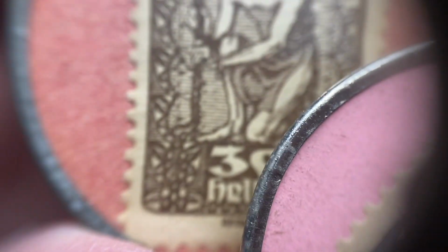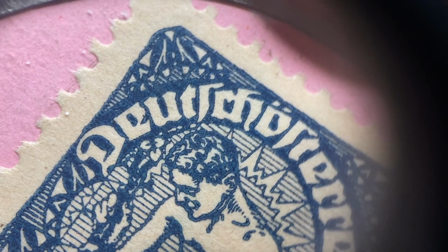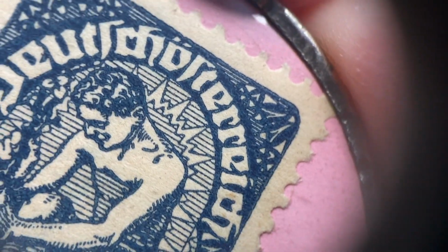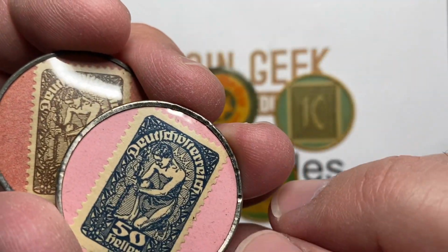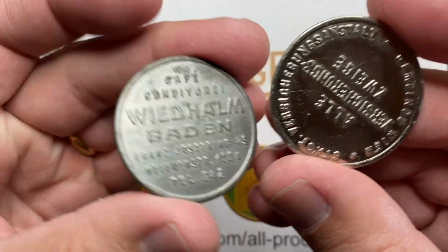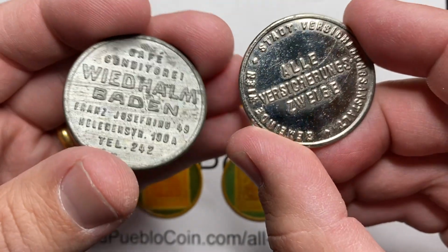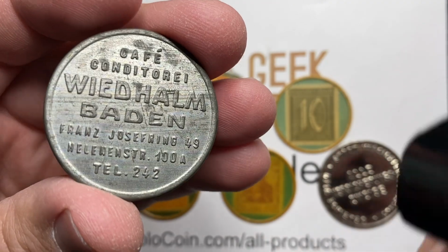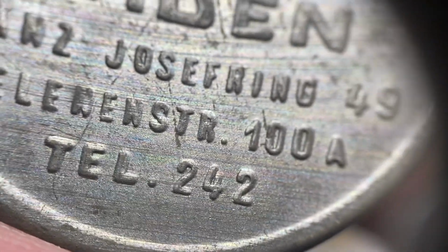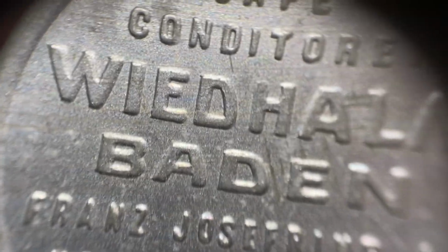You got a 50 Heller and a 30 Heller. So these are actually Hellers. They do say Deutsch on them up here, but these should be Austria. Yeah, see, Deutsch, Österreich. So German, Austria. And these ones are interesting because both of them have this aluminum backing. One's kind of shiny, one's not. And at least this one has a phone number. It was early on when your phone number is number 242. Go ahead and dial that now. All you watching, dial 242 and see what you win.